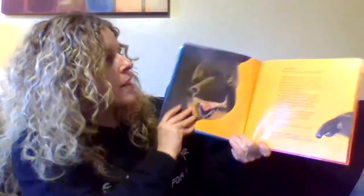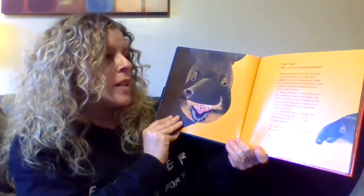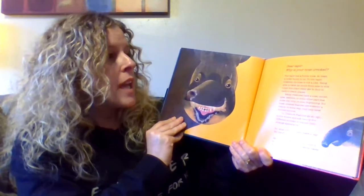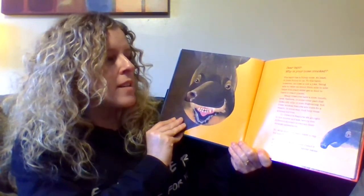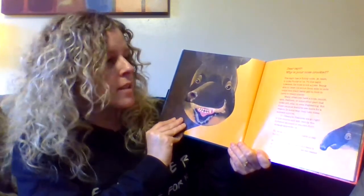Why is your nose crooked? The tapir has a funny nose. At least it looks funny to us. To the tapir, however, its nose is not a joke. Being able to twist its snout from side to side helps this plant eater get to food in hard-to-reach places.